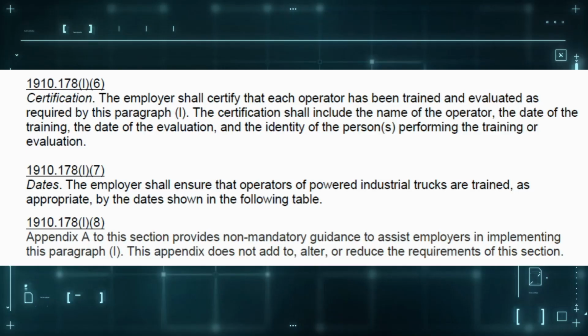And finally, 178L6 certification. The employer shall certify that each operator has been trained and evaluated as required by paragraph L. The certification shall include the name of the operator, date of the training, date of the evaluation, and the identity of the person performing the training or evaluation. 178L7 doesn't apply to us, and 178L8 is optional, so that'll be up for the competent person for your company to decide if they want to maneuver into that.